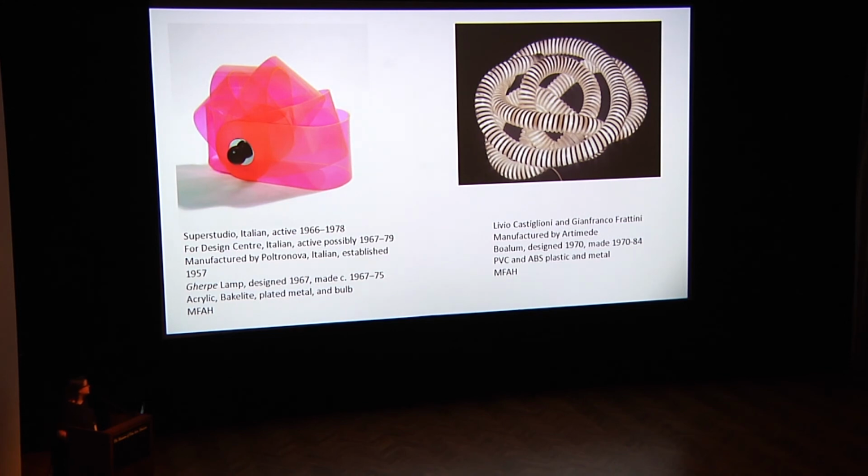Livio Castiglione and Gianfranco Frattini's Bolam lamp, name coming from boa constrictor and lumi for light in Italian. This design is still in production by Artimidi. Ours is an early example. It is a series of about 6-foot-long sections that can be screwed together. You can bundle it as sort of a light sculpture, as we have upstairs. You could hang it from the ceiling. You could make it stair step down steps.